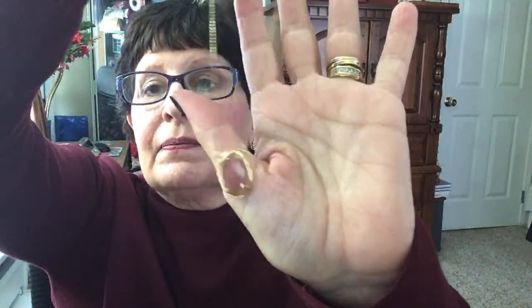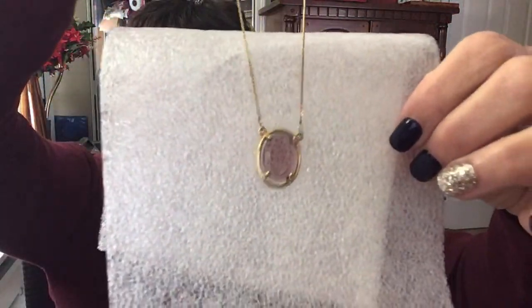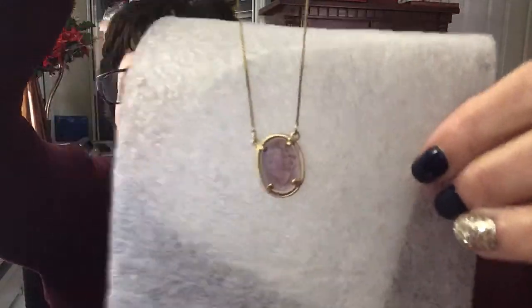Here's my newest Napier, which is so sweet. It is so cute. It is Lily of the Valley in there, and I don't know if you're going to be able to see that. See if I can get something white behind it so maybe you can see it better. See the little Lily of the Valley in there? So cute. Yeah, it's so dainty.